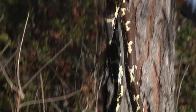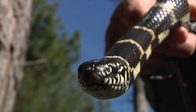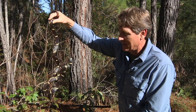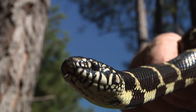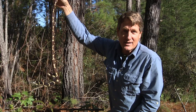In fact, one of my fondest memories as a child, my dad and I caught a kingsnake like this, and I was holding it up by the tail, just admiring how pretty it was, and it threw up a 3.5-foot, fully intact canebrake rattlesnake. So these things kill and eat other snakes, including venomous species. In fact, they can eat a copperhead, a rattlesnake, or other pit viper, and they're immune to the bite of it.